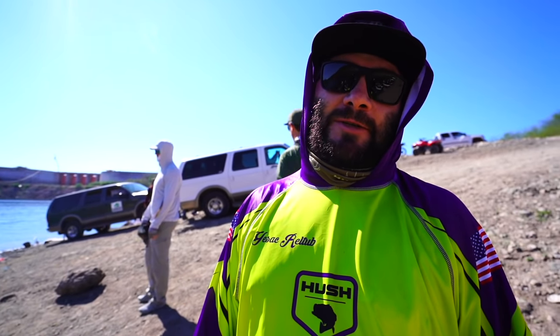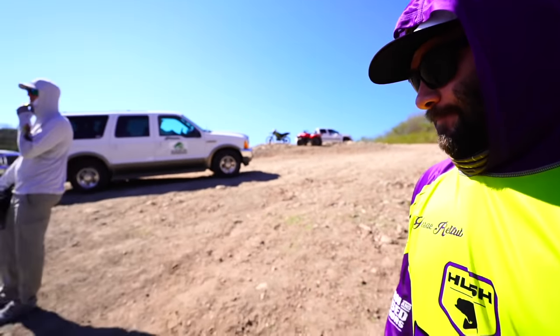Here's my thing, I can go Senko, but it's really tough to tell a bite on a Senko. So I'm throwing stuff that I know when a fish eats it, it's a fish. I might switch that up this afternoon. Going after numbers now, okay?